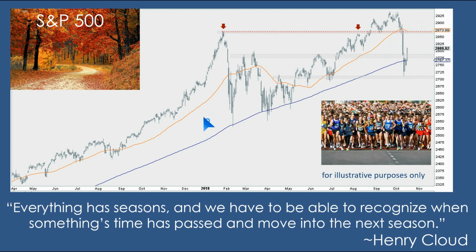When I use that weather analogy, when orange is below blue, it's like winter. When orange is above blue, it's like summer. I will say that this type of environment right here is like fall. We can get some nasty weather in here, but we are monitoring with the Adaptiv System, and it's just something that developed this past week that I want to make all of you aware of. And if you have questions about that, obviously reach out to me.